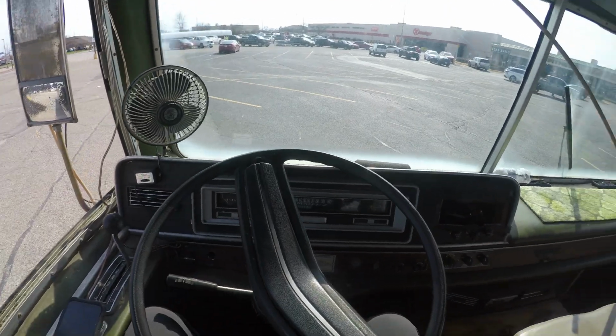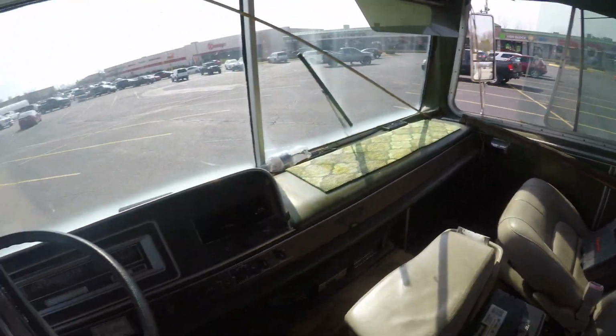Update. Mission complete. Went to the DMV, got it registered. It's all registered now. It actually wasn't even too much money. It was only like 80-something bucks. It's not bad. Not bad whatsoever. So now I am totally legal. Feel good about it. So it's time to drive this thing home now.